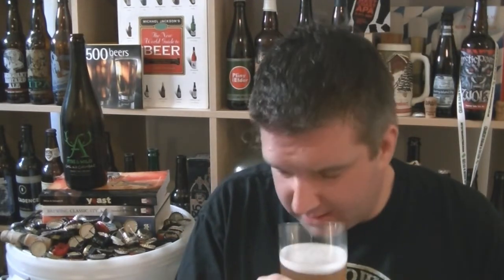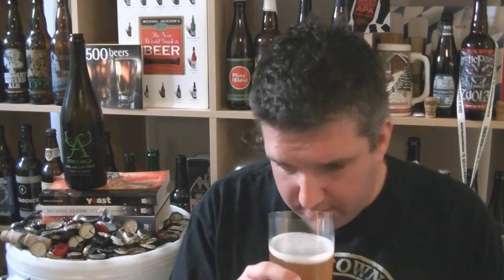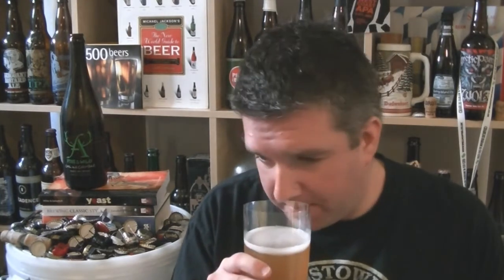It's beautiful. At the start I do get that sweetness from the Saison yeast, which brings a hint of underripe banana. There is a hint of pale malt in there, bringing a rich tea note, but predominantly you get absolutely bucket loads of cucumber.